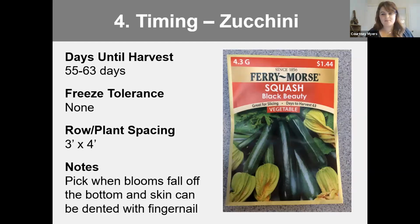Zucchini, this is our next example. The seed packet says 63 days till harvest, but generally 55 to 63 days is where we want to be. That would be between August 31st and September 8th. But like I said, it's a warm season crop, so we want to give ourselves a little bit of a buffer. So I'm going to bump it up a week beforehand and say, let's plant zucchini on August 24th. Go ahead and write that on your calendar as a reminder to plant it on that date.